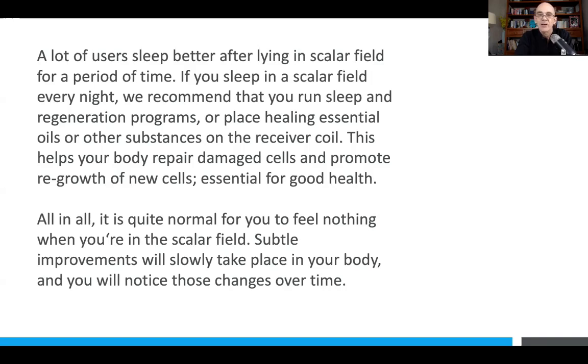Why, people would ask me? Well, it's because it's more natural. When you're using a frequency generator to pass a healing frequency to your body, you might be applying a frequency which is for vitamin C. But that might be just one component of the vitamin C. But vitamin C is very complex.